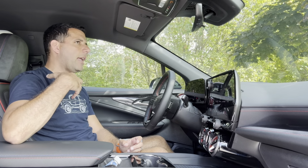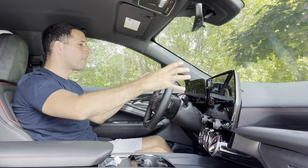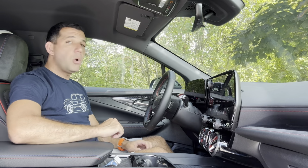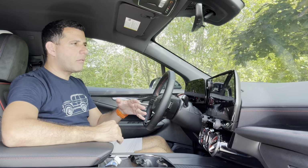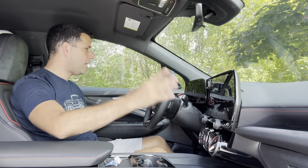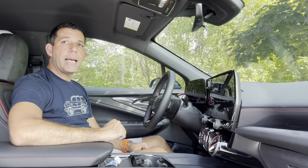Because it's an EV and it's expensive, and Chevrolet is trying to push these vehicles forward, they throw in these 17 inches and all this technology and cool features that separate this vehicle a little bit from the rest. But in terms of design, ergonomics and functionality, you will see this in all Chevrolet products, and I like it, and I like it a lot.